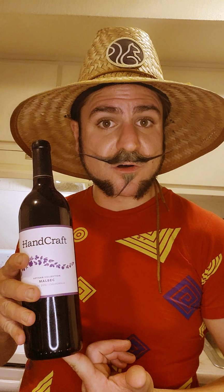Try it yourself. Pour 2 glasses, swirl one for 90 seconds, don't swirl the other one, and taste them. You may find that the wine opens up, which is to say it becomes a lot more round on the palate and in the mouth. It becomes oftentimes a lot softer and a lot easier to drink. So that's what happens when you swirl that wine. Or if you're a savvy shopper and you notice that the red varietal is 5 or more years old, then you probably are going to have a better showing than a younger red wine.